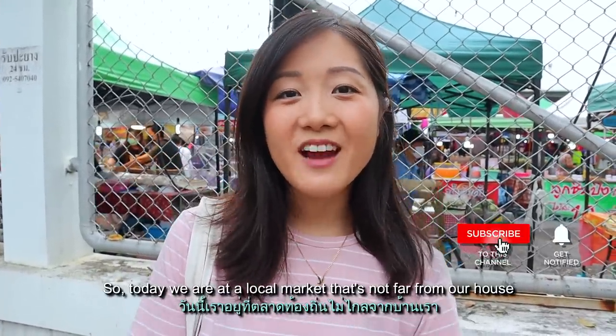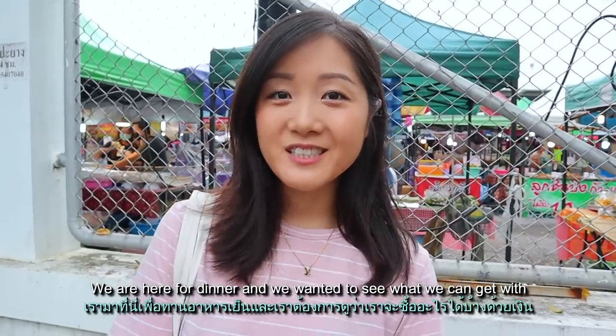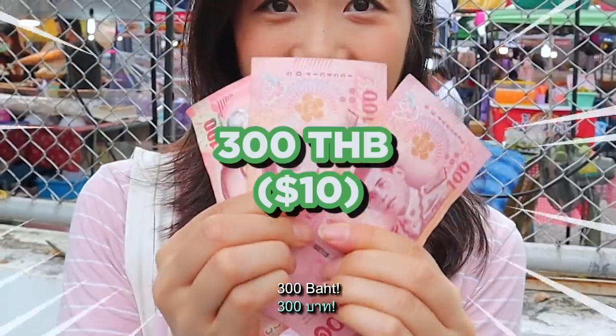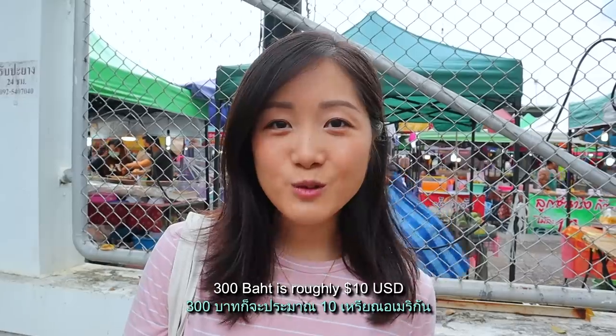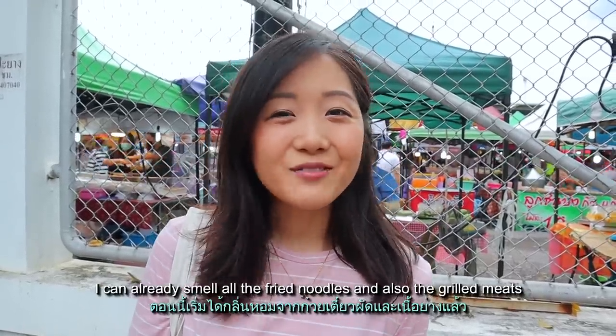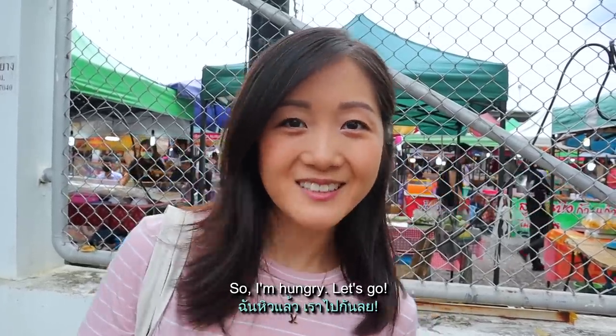So today we are at a local market that's not far from our house. We're here for dinner and we wanted to see what we can get with 300 baht. 300 baht is roughly $10 US. I can already smell all the fried noodles and also the grilled meat, so I'm hungry. Let's go.